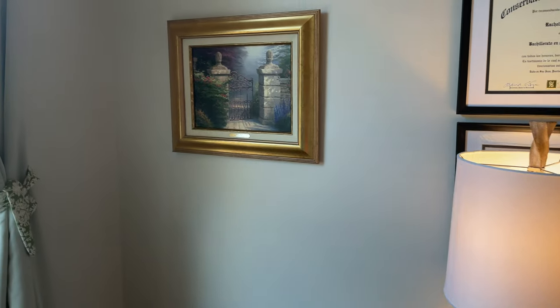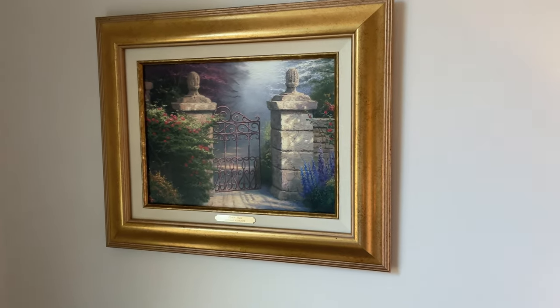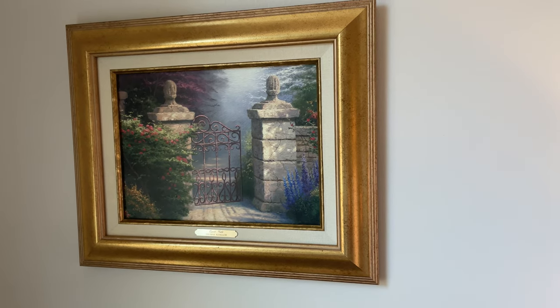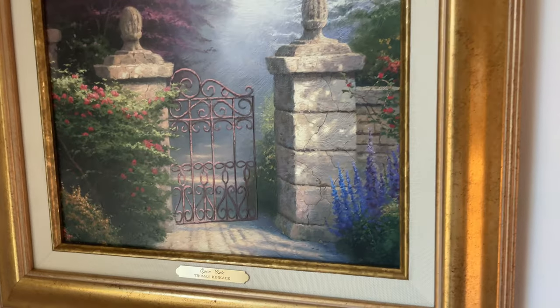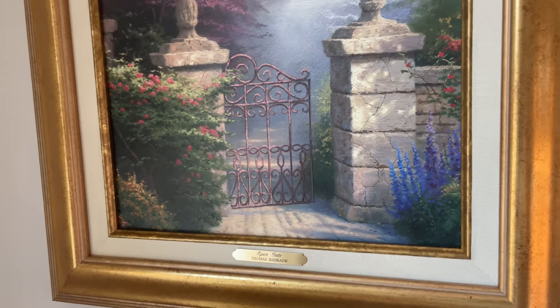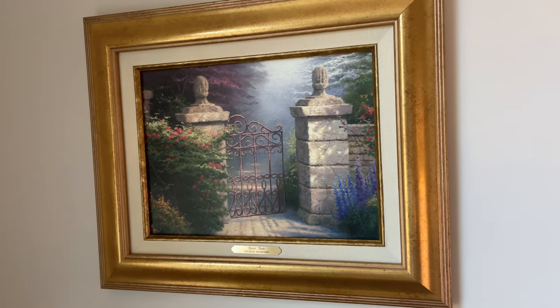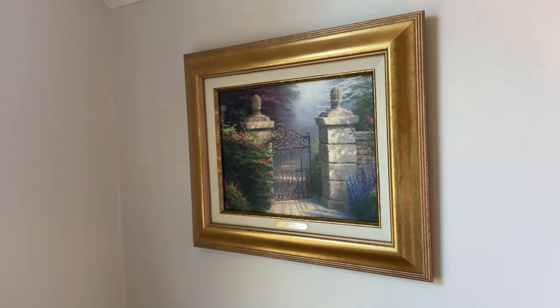On this side here, we have a beautiful Thomas Kincaid painting. Believe it or not, we found these at TJ Maxx and we just couldn't believe that we had found these beauties. And this particular one is called Open Gate by Thomas Kincaid. And I love Thomas Kincaid pictures. Let me know if you have any in the comments below. They usually depict cottages and kind of like country life, and it's just so sweet.